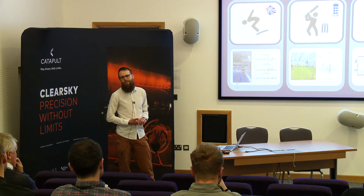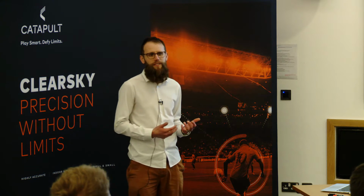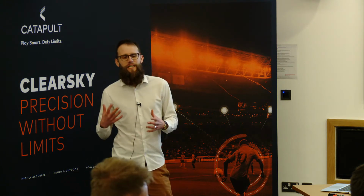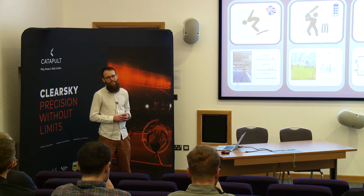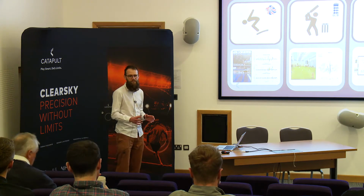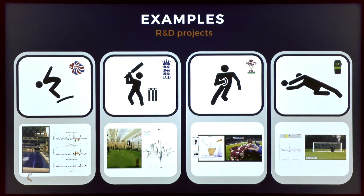Briefly, I've worked at Catapult for almost 3 years, and here are just a few projects I've worked on. Most of those projects, actually all of them, are based on our inertial sensors. So it's not about GPS, it's accelerometers and gyroscope mostly. Work with GB Diving, especially validating our gyroscope. Then work with ECB around cricket, and the aim was to automatically detect deliveries and get some metrics around that. Same idea around rugby, to automatically detect scrums and count them, especially during training, again with the idea of measuring the load, more specific to the demands of the sport. And our last one here, as an example, is our G5, our goalkeeper unit, and the same idea is to automatically detect dives and then get some metrics around those dives.